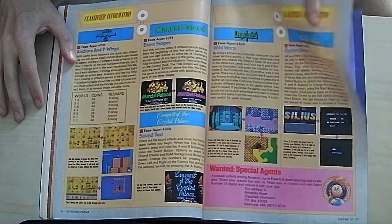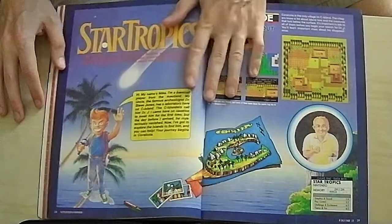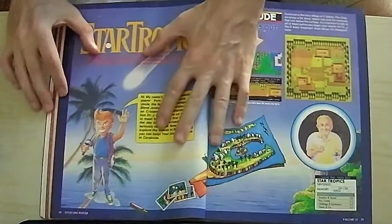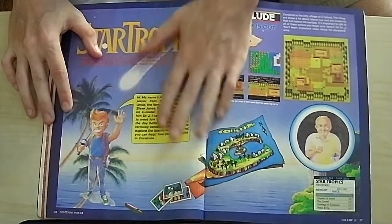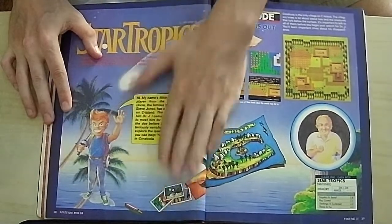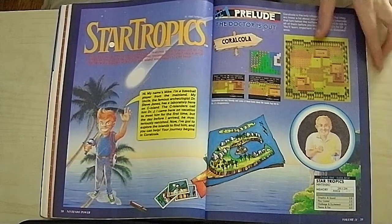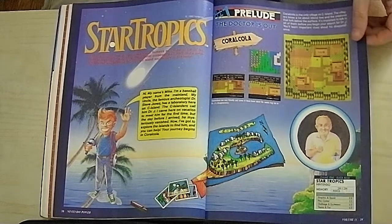Journey to Silius. And then here's the cover of Star Tropics. And this is one you rented a lot as a kid, right, Soulfire? Star Tropics, the game with the letter that came. You had to dip it in water to get the code.